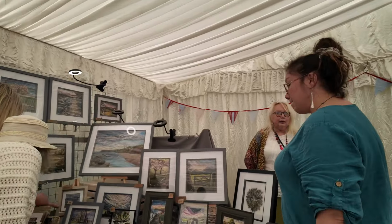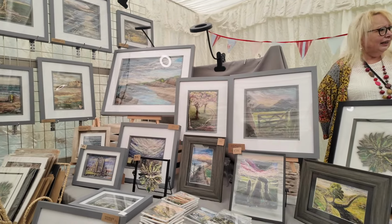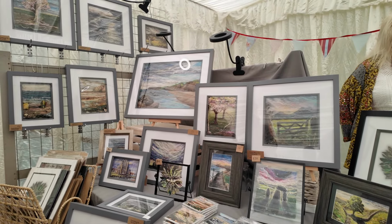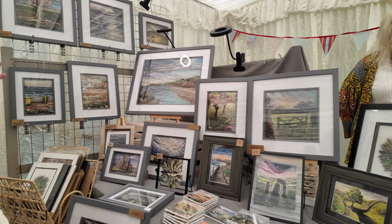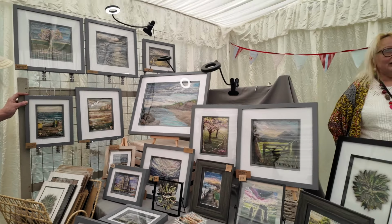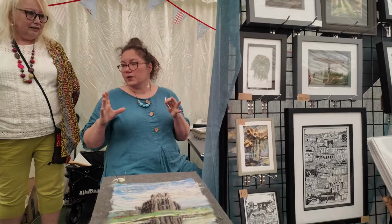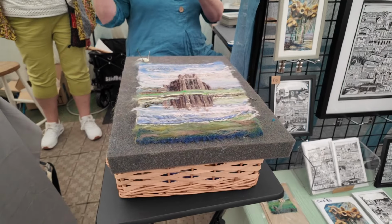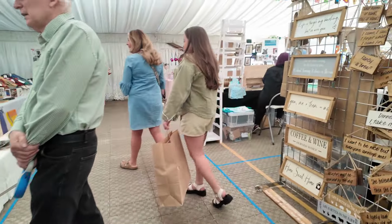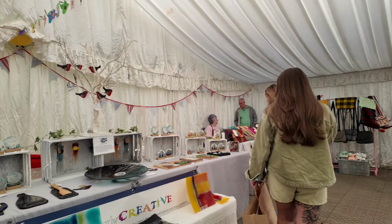Now this is my favourite one that will come into here. This was so clever. She's so very talented. These are made with felt, but they look so real, literally like photographs. I'll zoom over in a second and you can see one that she's actually left out. It's just so clever. Look at that. The detail was phenomenal. She was just brilliant.